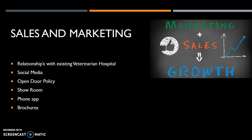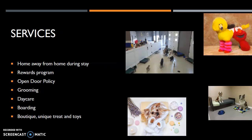My showroom is going to be set up for, hopefully, different dog foods, gourmet treats, ice creams, and birthday bones, things like that. People will say, oh my gosh, my dog's birthday is coming up this week, let me just stop by Allie's Resort and Spa and grab that cupcake for them. We're also going to have a phone app where you can request appointments and things like that, and we'll even send specials, and of course brochures that we're going to have in all the vet hospitals around to help market our facility.